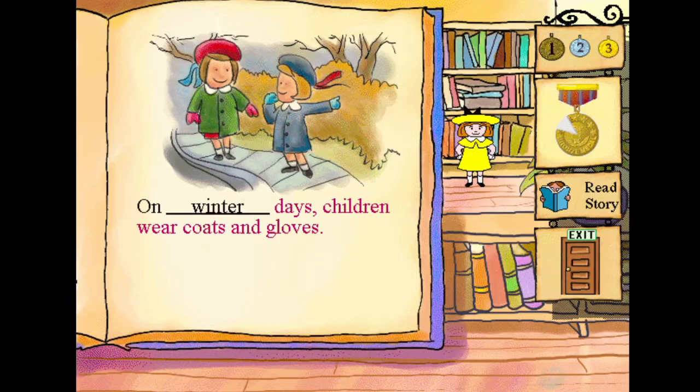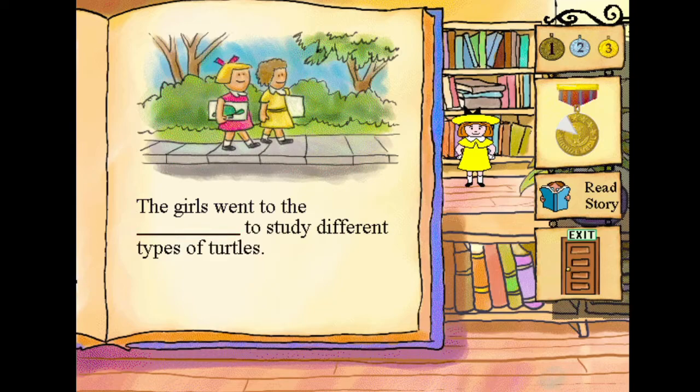The girls went to the pet store to study different types of turtles.